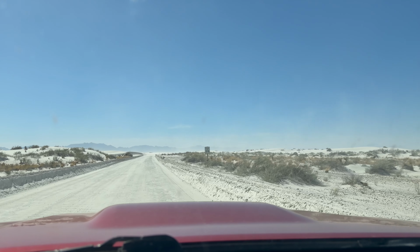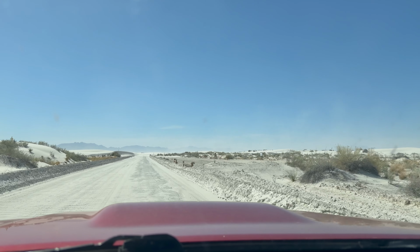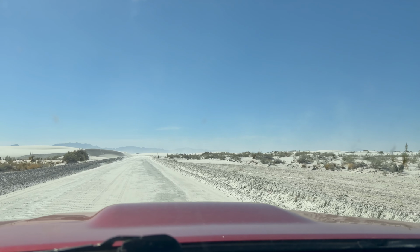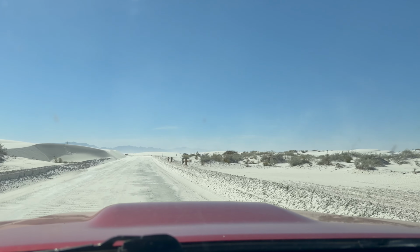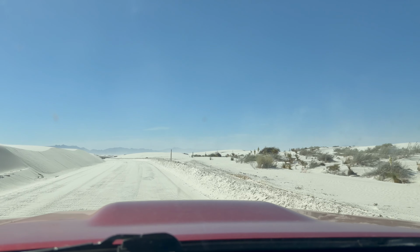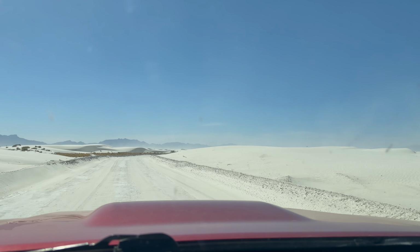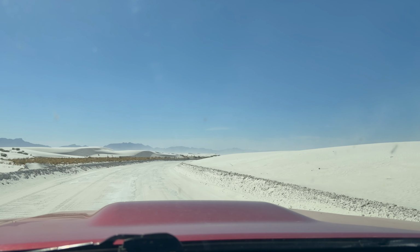It's so wild. I feel like I'm driving on snow or ice because everything truly is so white out here, and the kids are out here with their sleds, falling down the slopes. It's super fun. What a different experience, or alternate experience, the sand versus snow.